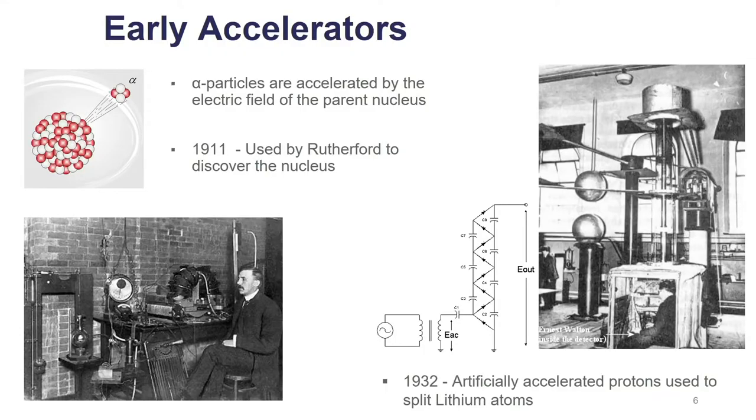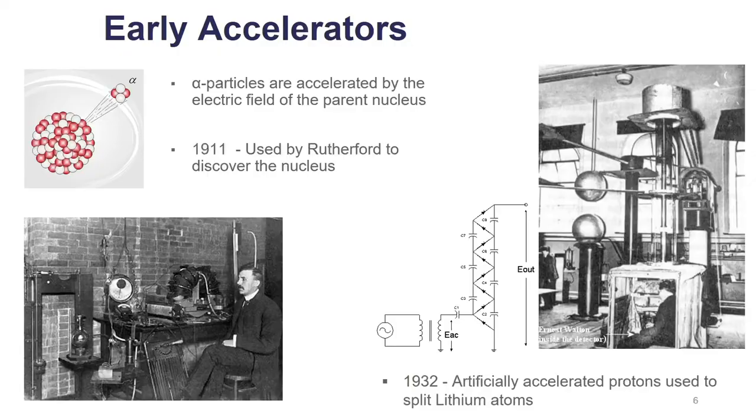Another natural source of high-energy particles is naturally occurring radioactive material. Radium, for example, emits what we call alpha particles, two protons and two neutrons bound together. When this decay happens, the particle sees a quite strong electric field due to the big nucleus next to it, and so it's accelerated away. These particles emitted from radium have the equivalent of 5 million volts of acceleration.